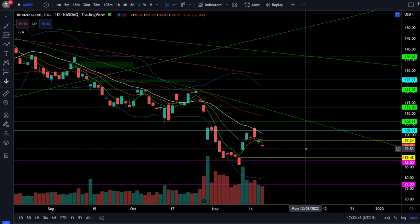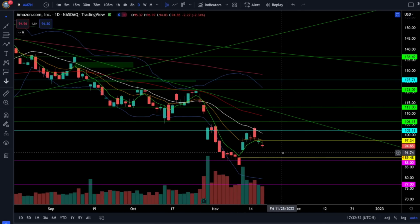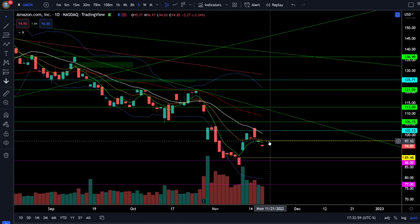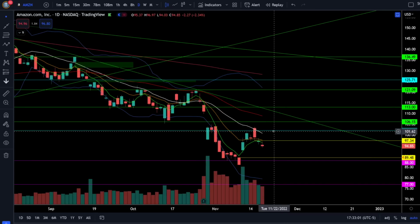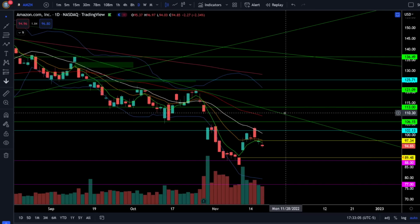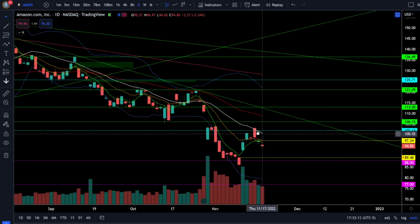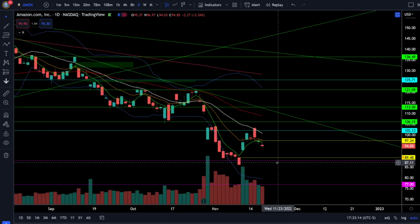On Amazon, we were down 2.34% as Amazon continues to look bearish with the bear trend, and we do have the gap to fill right around 89.5, so it is very likely that we are going down to fill that gap, especially while we're below 97. Above 97, we could test resistance at 102, and above 102, we'll be looking a lot more bullish for the gap fill at 110. But for the time being, price action is below this resistance at 97 with the bear trend, so it does look like we will be heading lower.